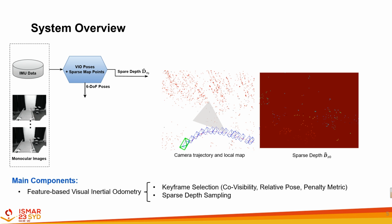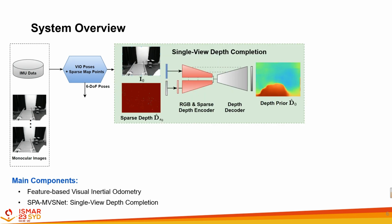sparse points. We utilize the reference image and sparse depth in the single-view depth completion process. This procedure involves passing sparse depth and reference image through a sparse depth encoder and an RGB encoder respectively. These encoders are composed of step-down sampling VGG blocks with skip connections. The depth decoder then takes the deep features extracted from both encoders and predicts the depth prior in the last layer. We can observe this depth prior provides a rough description of the object boundaries. The depth prior and the hierarchical feature maps are delivered into the next process.